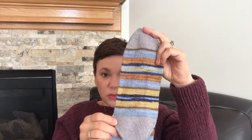What I did was I took my needles and I picked up half of the stitches that I used to make the sock. So when I make men's socks, I tend to use 76 stitches. That seems to be the right circumference for me and my gauge and the feet in my life, I guess. So I use half of that, which is 38 stitches. Then I add 1 stitch on each side. So I picked up 40 stitches along one needle.